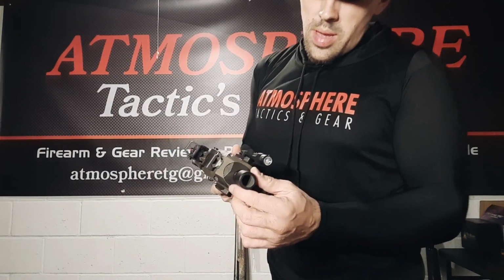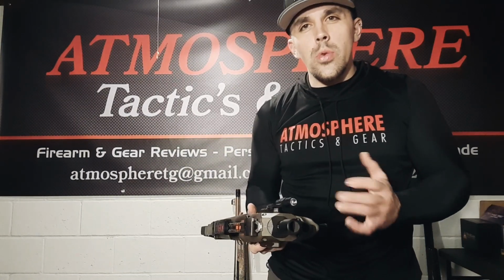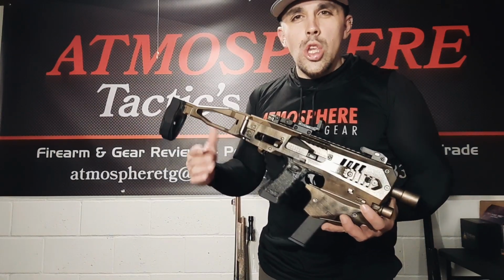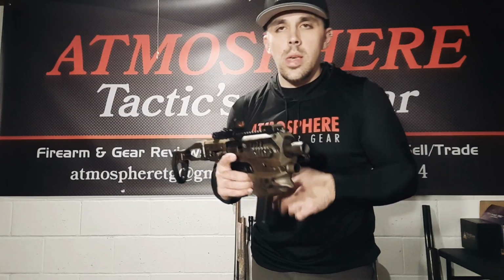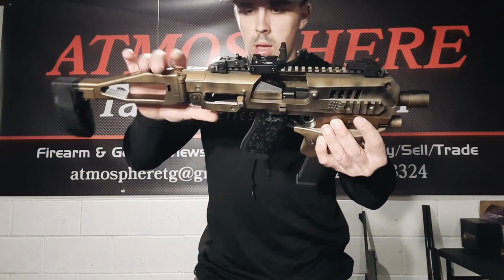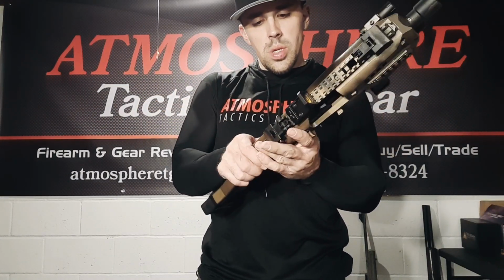Kind of the only downfall about this setup is you can't put a suppressor on it. If you have a suppressor or a compensator, you can't throw one of those on the end of this because it shrouds out the access for it. But anyways, we're going to go ahead and show you guys the takedown process and procedure.